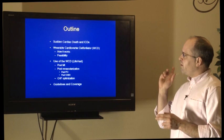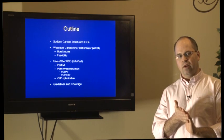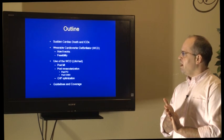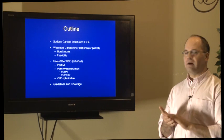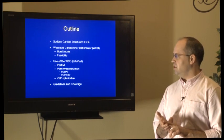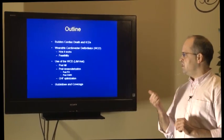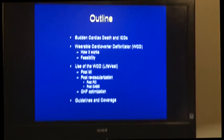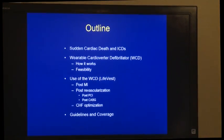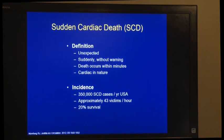Outline for tonight, we'll talk first of all about sudden cardiac death and implantable defibrillators and when we use them and what they do. We'll make our way to the wearable cardioverter defibrillator, how it works and feasibility, use of the LifeVest in particular situations, particularly post-MI, post-revascularization, whether that is stenting or bypass surgery, during CHF optimization, and then finally guidelines for use and insurance coverage.